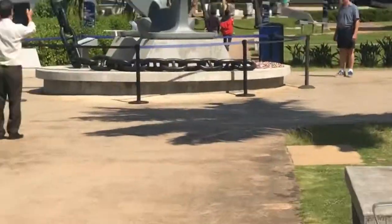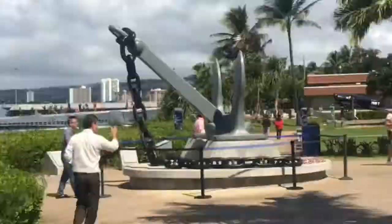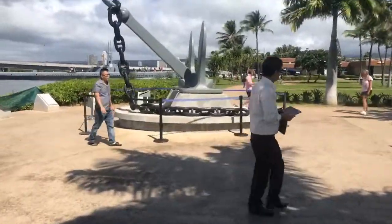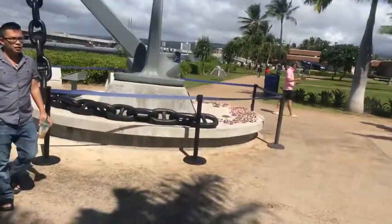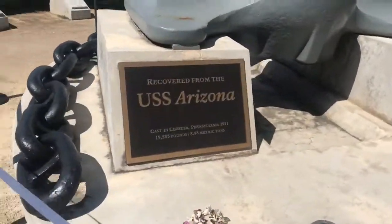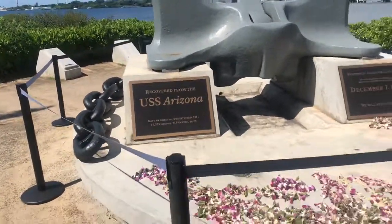So this is the anchor, or one of the anchors from the USS Arizona. Weighs about almost 20,000 pounds, so almost 9 tons. So this is how big an anchor of the USS Arizona was, and then back there, there's the memorial.